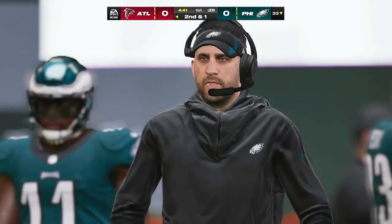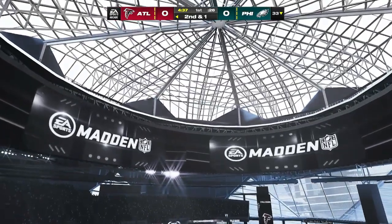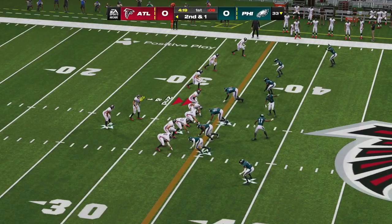I like where you're going. Obviously, we've been together for a while because you know me. I want to take that shot early and loosen things up. From the 33, here's second and a yard.